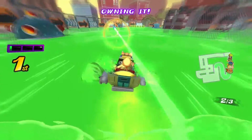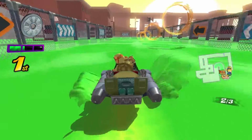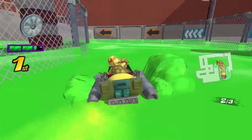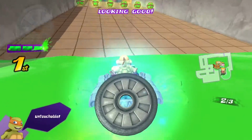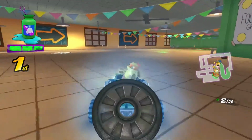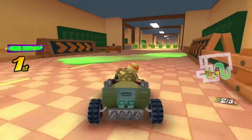This game is a racing game with a Mario Kart type of racing style. Similarly, it has power-ups that you can pick up. They're going to make or break the game, and you're going to have to race around and defeat other Nickelodeon characters in order to win these races. There's lots of different types of races in this.